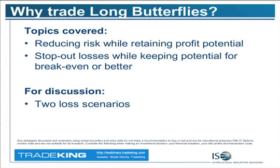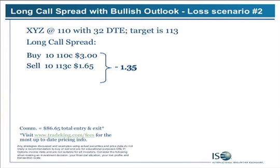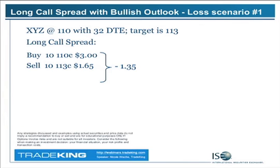Let's talk about if things don't work out as well as that last example. Moving on to slide 26. I apologize, this also has what we call a graphical component, so I apologize that it's not coming through. But what's happening here is you've bought the same spread as before. Your target was for the underlying to move from 110 to 113, but in this case, it doesn't work out, and it actually declines to 107, okay?